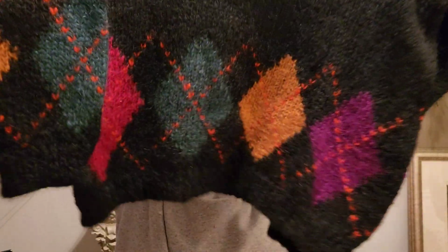Here's that gorgeous Raffaella Argyle sweater. It looks good. I did look it over there. It's itchy, like up against the skin. It's absolutely itchy. But I think that Argyle is just super classic. And I believe I sold a sweater today. I mean, it's only February 14th. People are still buying sweaters, right?